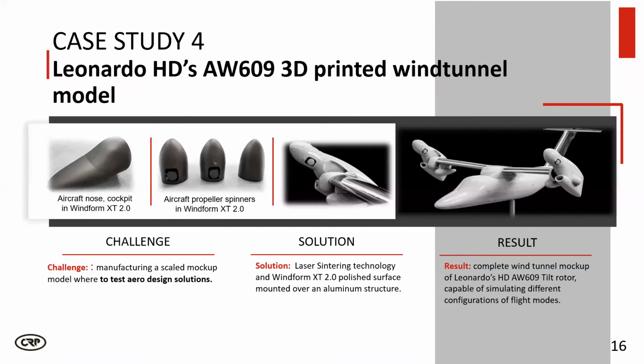Now, let's go into our case study number 4, which is the Leonardo Helicopter Division AW609 3D printed wind tunnel model. This project is related to the manufacturing of one of the most external parts of the Leonardo Helicopter Division tilt rotor AW609. The prototype scope was to test in the wind tunnel several components of the tilt rotor, like the nose, cockpit, rear fuselage, external tanks, and fairings. The scale model was 1 to 8.5.